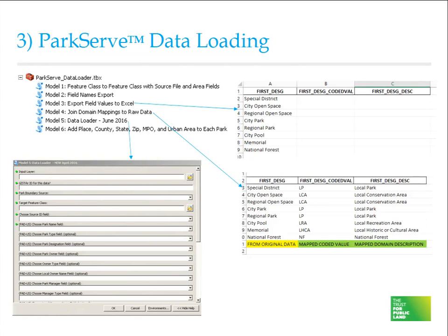So the third model exports the data out into an Excel spreadsheet. And this now becomes a manual process. There's really no other way to do this. In that Excel, we crosswalk the current data into the actual domains that the schema has to have for the database. The fourth model then takes that Excel and uploads it back in so it has the right schema.